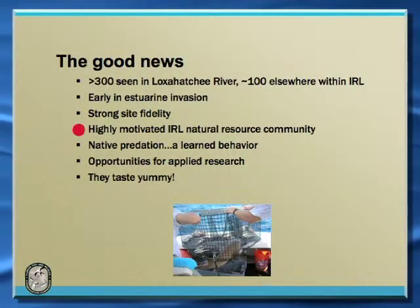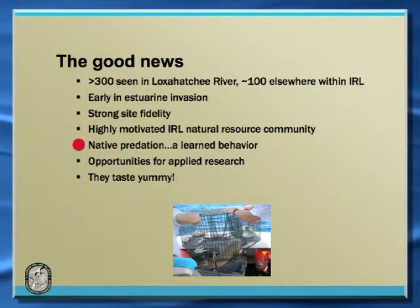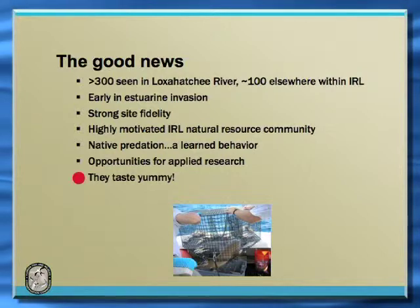We've got a highly motivated natural resource community. I'm looking at some of them right now. And there's been quite a bit of public interest in this, including from groups like Team Frapper, who's here tonight, and others, nonprofits, et cetera. So once we determine the best way to start controlling within the estuary, we know we've got some volunteers to help with that. Again, we're hoping that native predators will learn to get that search image to start taking them out for us. And there's lots of opportunities for applied research, so any students out there? And the other good side of this is they taste yummy. I don't know what we'd do if they didn't taste so good.